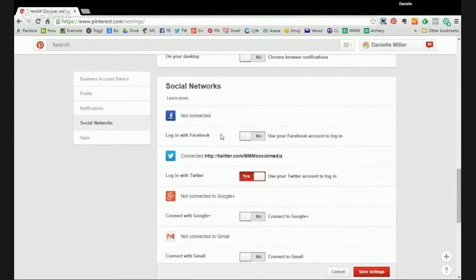First of all, Pinterest doesn't connect to your Facebook page. It only connects to your Facebook profile. And we are all using Pinterest for business, so we don't want to be cluttering our personal profile with business-related pins. With that being said, I strongly suggest you turn your social network Facebook link to no, and do not connect it to your Facebook profile.